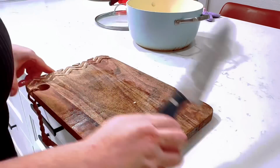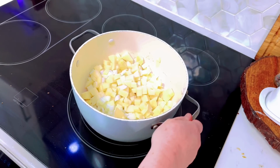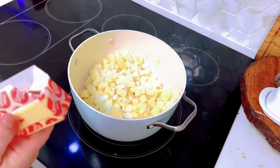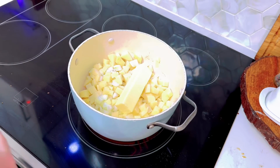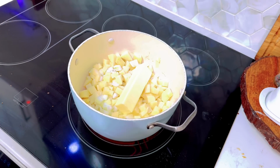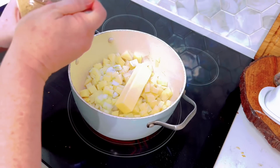Alright, now in this pan, I'm going to put the heat to medium heat. I'm adding an entire stick of butter. I'm going to let that melt and saute the potatoes and onions. Ooh, and I'm going to add some garlic.